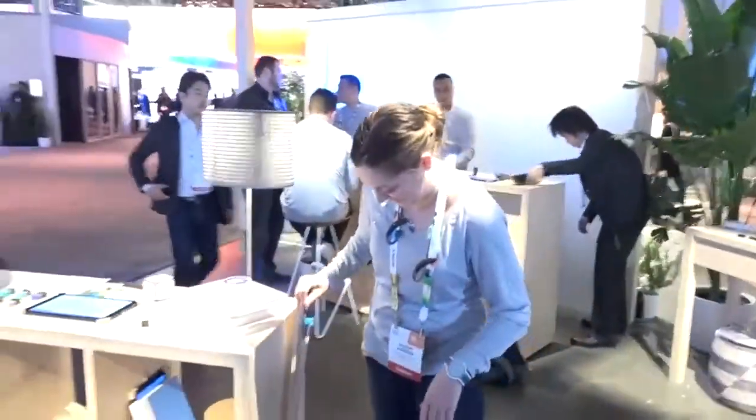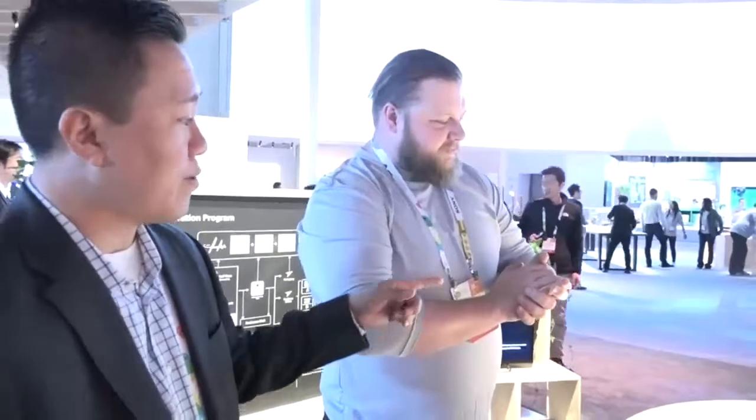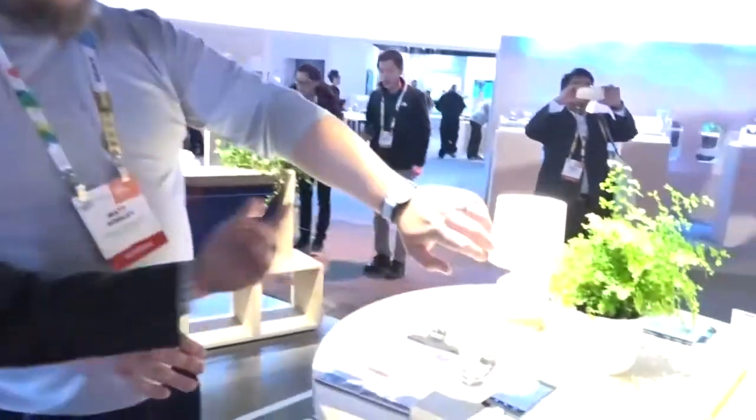All right. So next, I'm going to introduce you guys to Matt Hinckley. And I noticed that there is something on his wrist right here. Is that one of those smartwatches?